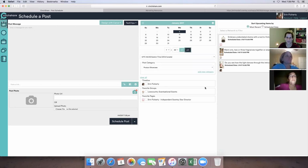Okay, so this is where your choices are for where you want that post to go. And when you've got everything all squared away, you can actually just save your post. You don't actually have to have it go live.